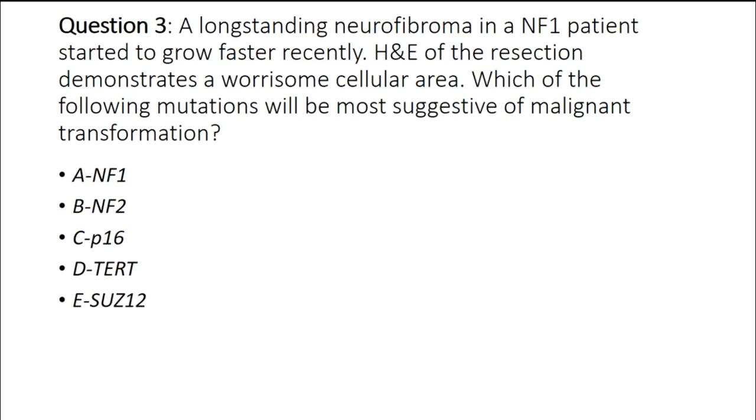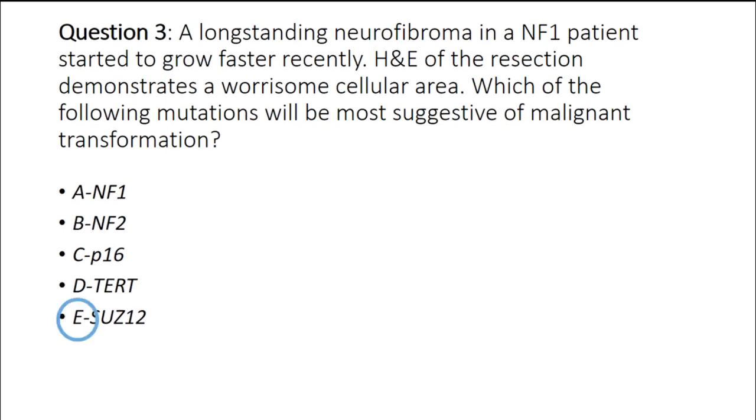Okay. So yeah, sorry, we didn't go very much over these. I kind of mentioned it in passing, but the answer is actually SUZ12. So NF1 mutation, you will see it really here. The key is what is suggestive of malignant transformation. These patients have germline NF1 mutations, and their tumors, even the benign ones, will have a second NF1 mutation, or second hit. Even benign neurofibromas will have inactivation of NF1, so it is not a marker of malignant transformation in these tumors. In fact, it is expected to have NF1 mutations.